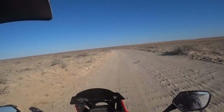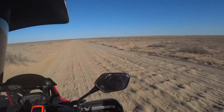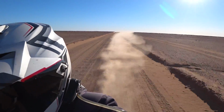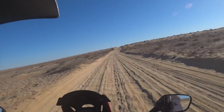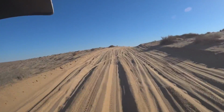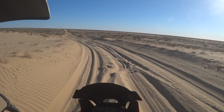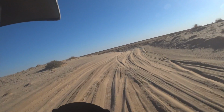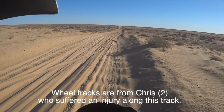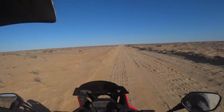Lake Eyre, southern end, no water. Came all this way for nothing. Oh. Trapped in the dust, is he? About 28 kilometres of this.